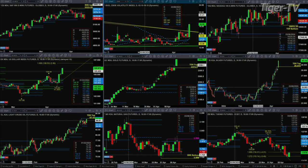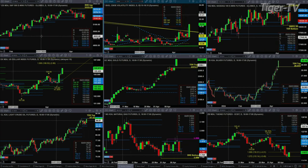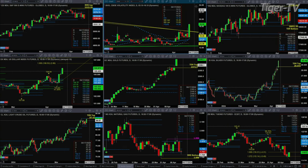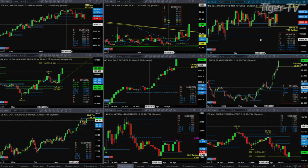We begin with the ES Mini upper left-hand side. We've got an inside bar as we speak right now. We're just trading inside yesterday's trading range out there, which is kind of interesting because if you take a look at the spot volatility, it is trading above yesterday's high, and it's taking out a descending trend line out there. Something to think about.